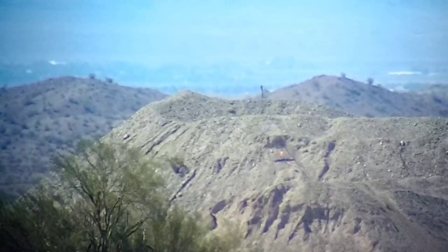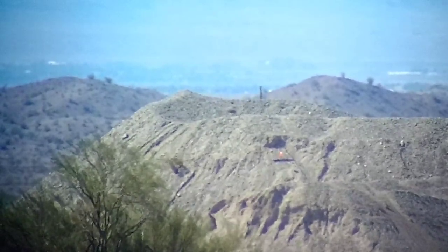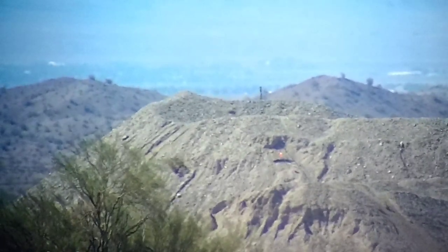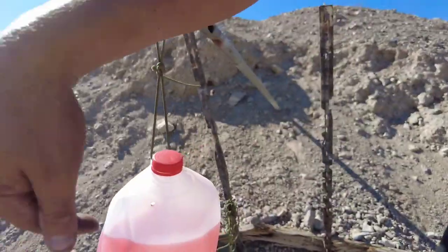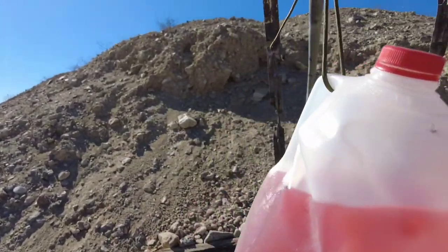Ooh, man. That was a bigger target. Yeah. Could you tell where I hit that? It looked low. This is kind of hard to see with the Tacticam. On top, one on the right side, just right of it. That hit.